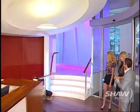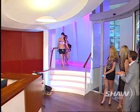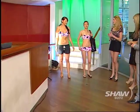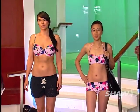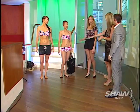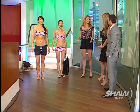Let's have a look at our first couple of models, and you can talk us through it. So our first models are Andrea and Katie. Andrea and Katie are both wearing the Lola Rose from Sea Folly. I've got Andrea here in the bandeau and the skirted bottom. I love the skirted bottom. Is that a new trend that we're seeing? It is, and it's coming back.